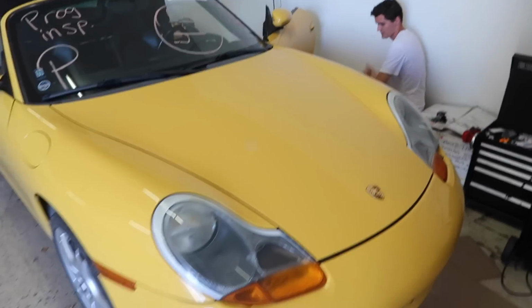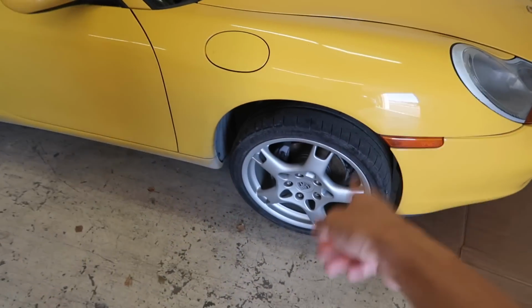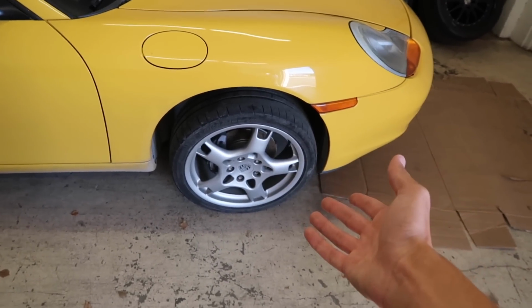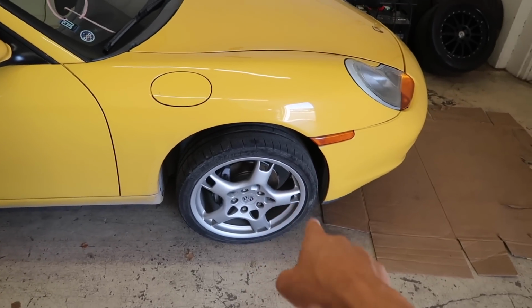Wheel well. While he's doing that, take a look, guys. There are so many positives with this car. If you're an astute Porsche enthusiast, you would know these are 911 wheels. Well, I guess you could get them on Boxsters too, but not this generation. They call these lobster claw wheels because they kind of look like a lobster.